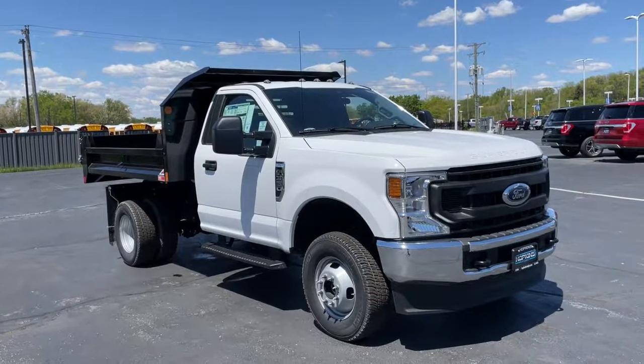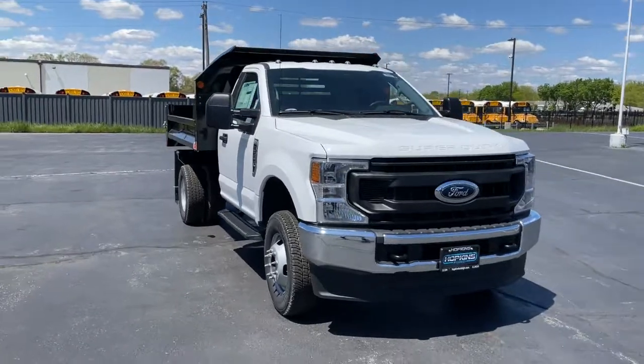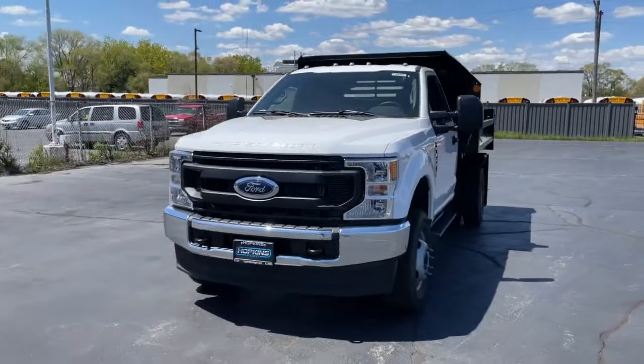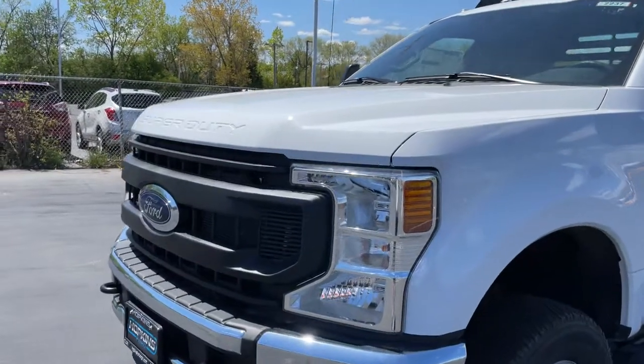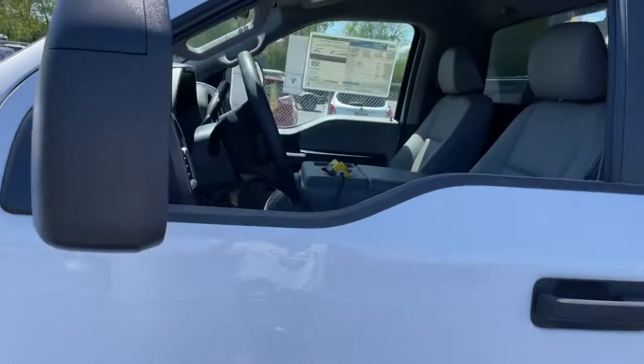Here is a wonderful 2021 Ford Super Duty. Take on the toughest jobs with confidence in this fully capable Super Duty. Rigorously tested to withstand extreme conditions, this heavy-duty pickup is ready to plow, tow, and haul while providing you with a comfortable cab and the technology to make your life easier and safer.